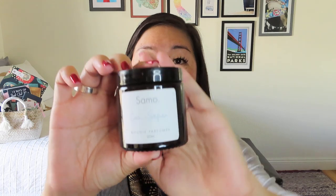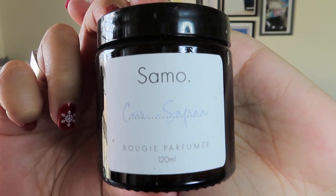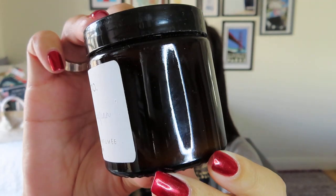And then we've got this candle by Samo, a bougie parfumée. I love that the word for candle is bougie. So it's my bougie candle, which I guess would be kind of redundant. And it's just in this simple, dark amber glass container. Again, I have so many candles. This might wind up in a giveaway as well.